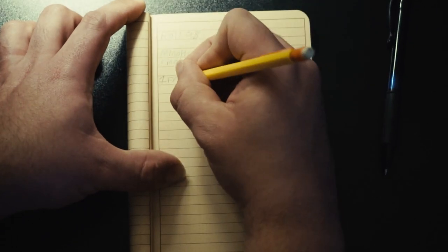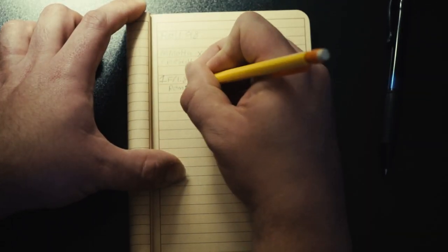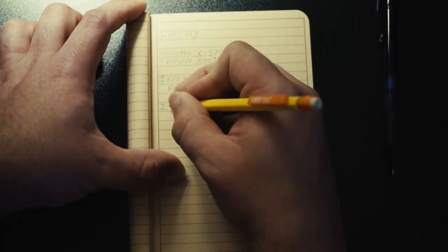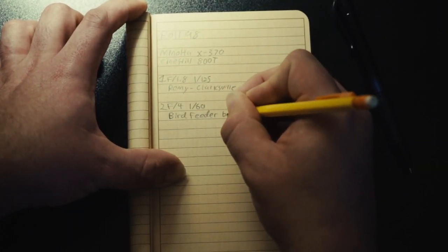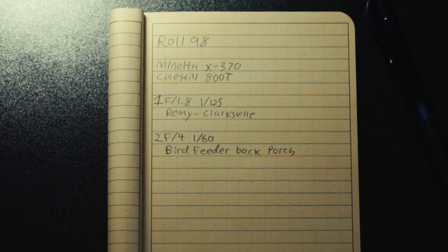You're basically going to write down the subject of the photo and/or the frame number, just something to keep track of what picture this is so you can reference it when you're looking at your scans later. With this, you'll want to write down the film stock you used. You could do this for the whole roll or frame by frame, whatever works best for you, the shutter speed you used, and the aperture you used.